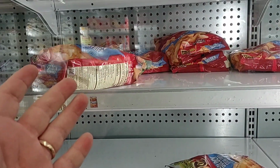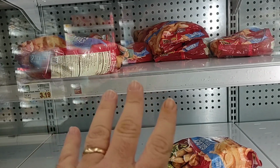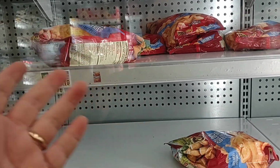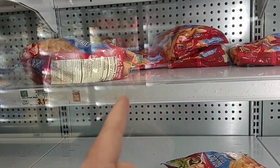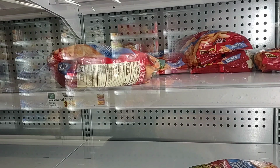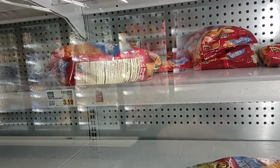Surprisingly, they have a few of these Ore-Ida crinkle fries left. A lot of you guys have commented on these. It's funny, everywhere we go, we'll see one or two bags, and that'll be it. This kind of turns me off too, in a way, because when you only see one or two left, a lot of people probably think, well, why is there only one or two?